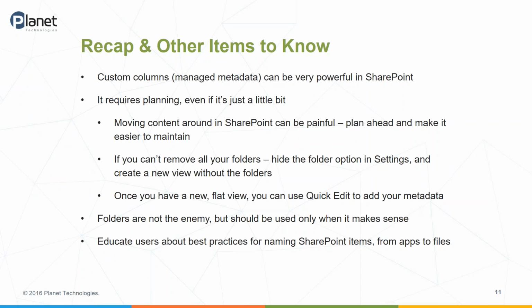So while we recap really quickly, I can go on and on about SharePoint, but I hope this demo has shown you the difference between using folders and using custom columns, also known as managed metadata, in SharePoint. It does require some planning, even if it's just a little bit, just thinking about what your category is. Now normally that's already done for you because you have your folder names, and if you're using consistent settings like original, working, final, or project names, staging, those are already the info that you need in the custom columns. So moving content around in SharePoint can be painful. If you plan ahead, it's easier to maintain in the long term. Now here's where people get stuck a lot. They already have a lot of libraries with a lot of folders out there.